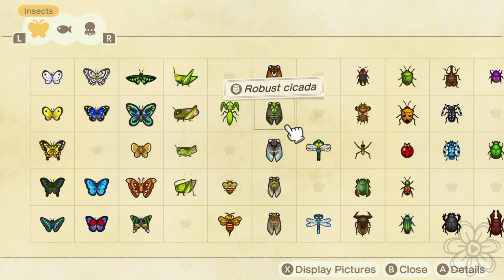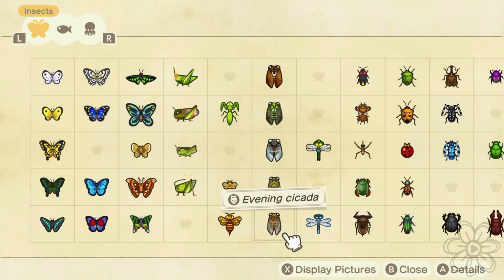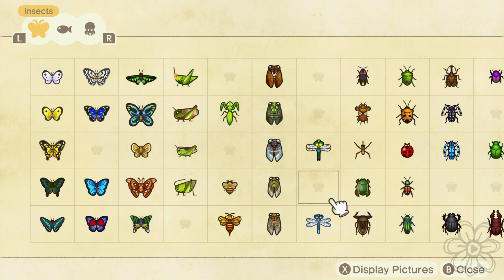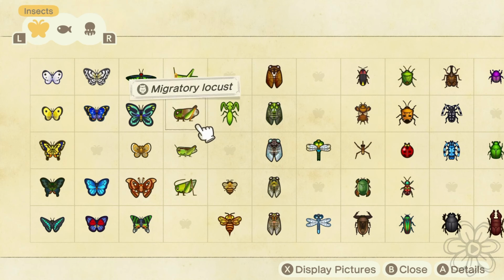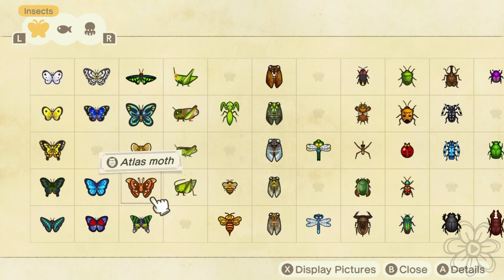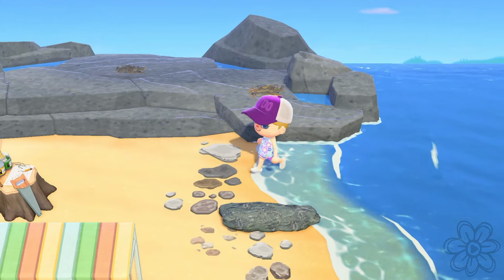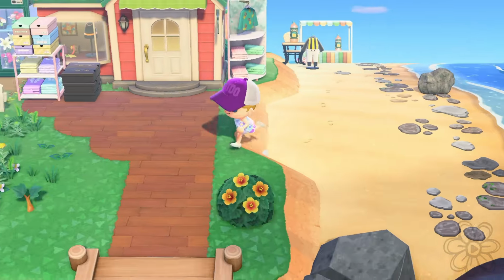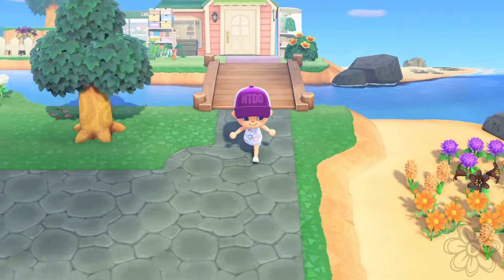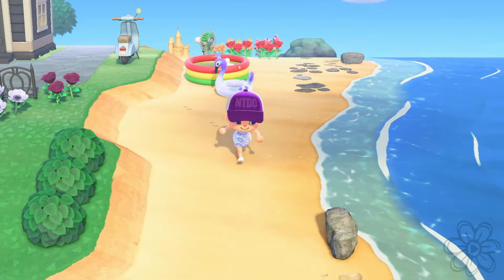Okay, we're going to bugs. We're going to cicada. We need a brown cicada and a giant cicada. Those are the two that we need. I think there was one other. Did we get all these grasshoppers? I guess we did. Okay, so I think we're good. Just look out for those two cicadas. Brown cicada and a, what did I say? Robust? I can't remember now. Oh my goodness. We'll look for it.